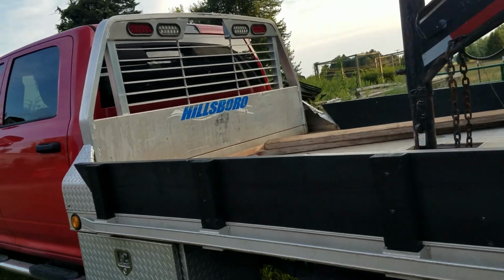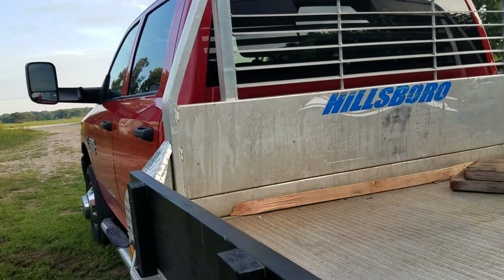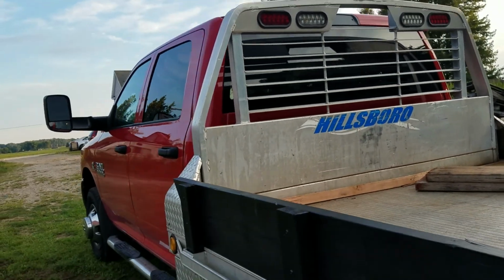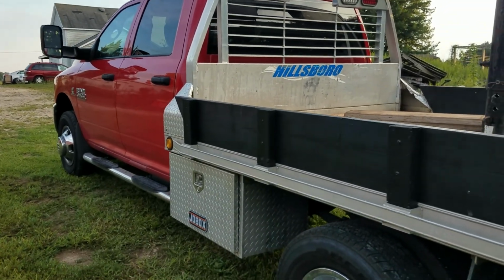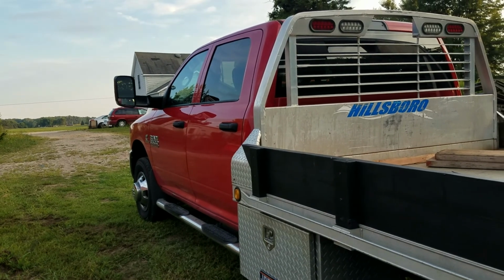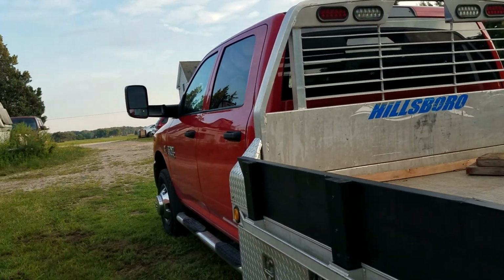I put $500 deposit on it to hold it that Monday, and I ended up making it down Tuesday. We worked a goofy schedule at work, went in at 2 in the morning, and I got out at 10:30. My grandpa picked me up at noon, and we drove down to Ashland, Kentucky. Got down there about 4:30. Left Ashland, Kentucky at 4:30, and got home about 10 o'clock with it.